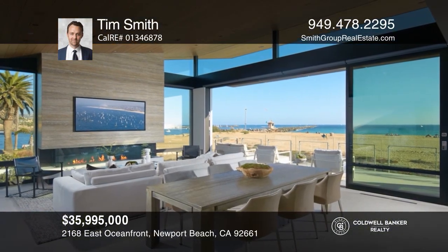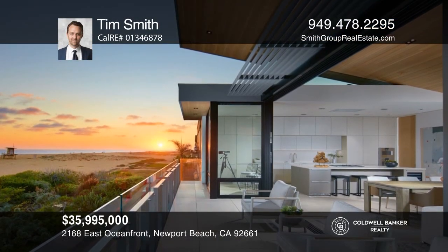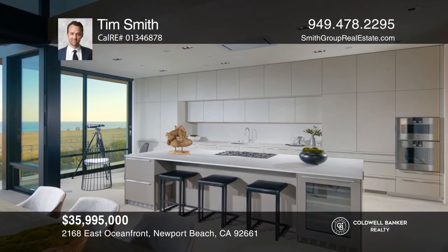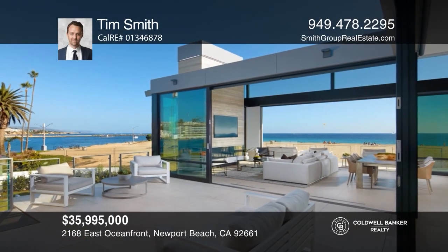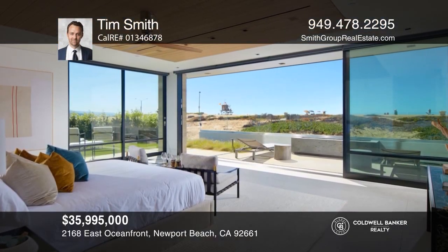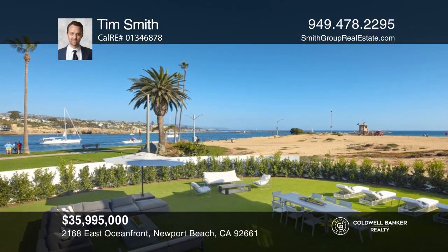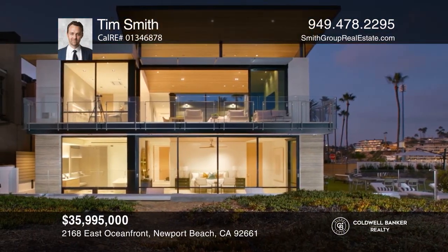Discover the Wedge House, a recently completed decadent masterpiece, flawlessly designed as an entertainer's paradise. Set on two oceanfront lots at the end of the Balboa Peninsula, this trophy estate occupies one of the largest oceanfront home sites in coastal Orange County, with a combined view frontage of roughly 140 feet, overlooking the legendary Wedge Surf Beach, the ocean, whitewater, beach, channel, China Cove, Park, and City Lights. Contact Tim Smith today to learn more.